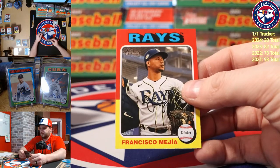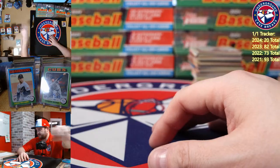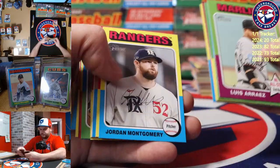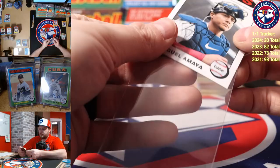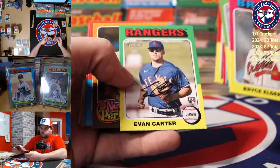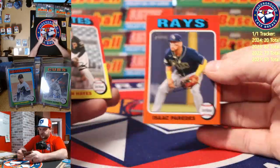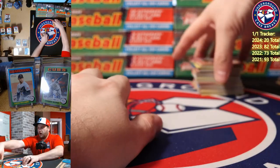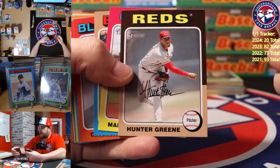Mejia for the Rays. Former Padre. I have a 101 of him from Triple Thread somewhere. If Chester's still watching, he knows exactly what the card is. Miguel Amaya with the white border for the Cubs. Evan Carter. Paredes. Hunter Greene. He's got the dollar sign facsimile auto here.